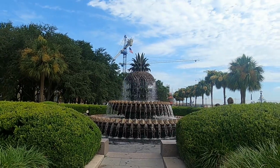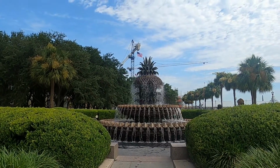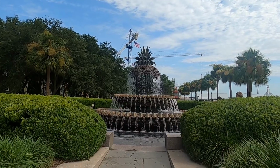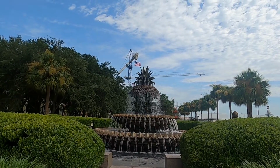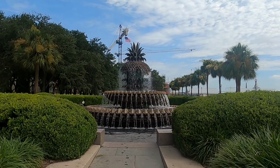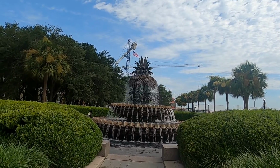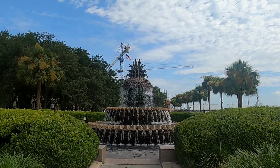All right, so today we're on the Battery Walk in Charleston, South Carolina, and that is the, come on Eric, the Pineapple Fountain. Pretty cool fountain. Nice, there's some kids playing in the water just on the other side of the bushes there.